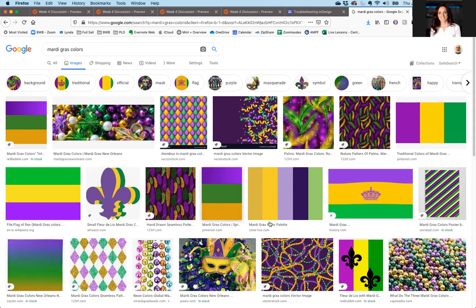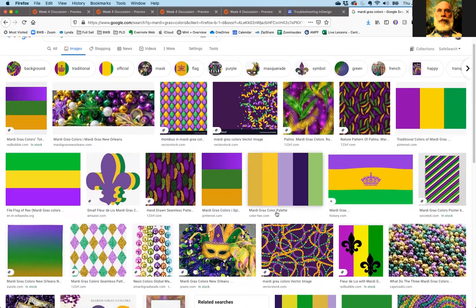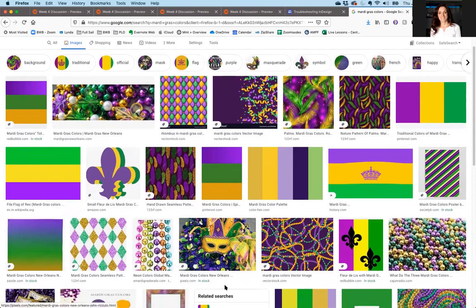And so the danger is just when everything's in the same hue and saturation level, it doesn't provide adequate color contrast. So, right. I like this palette right there. Steal that palette, play off of that.